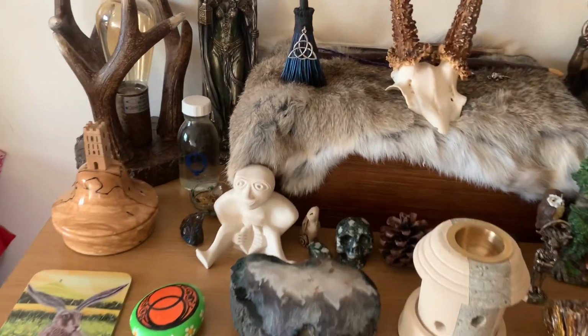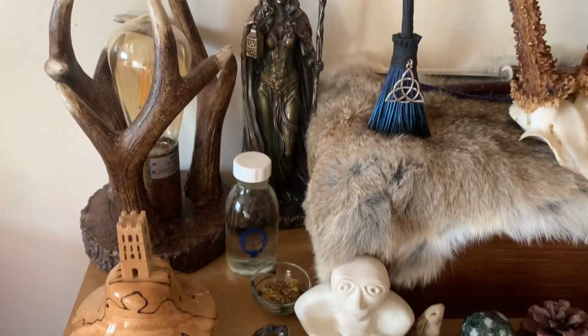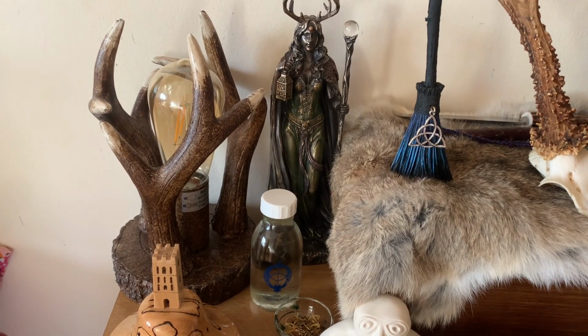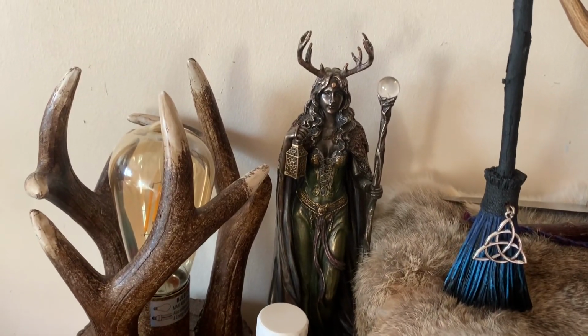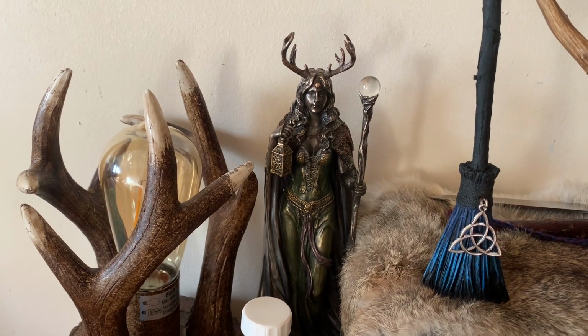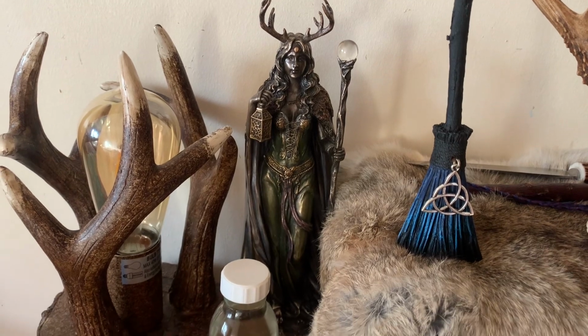So let's start here. Here obviously I've got my lamp, which is in sort of antler form, which I really like. I have a goddess at the back, and she's my representation of Ellen of the Ways.